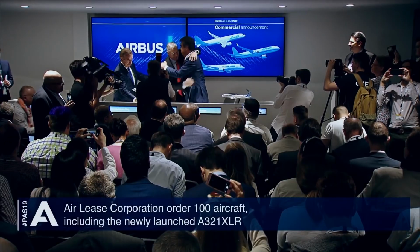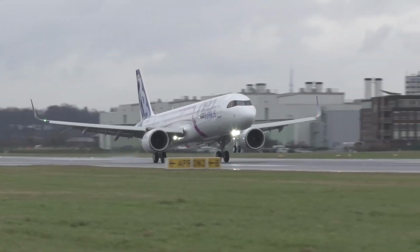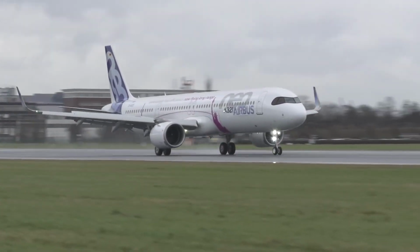Airbus has already received orders for over 450 of the jets, with American Airlines and United Airlines set to become its major operators out of the gate.